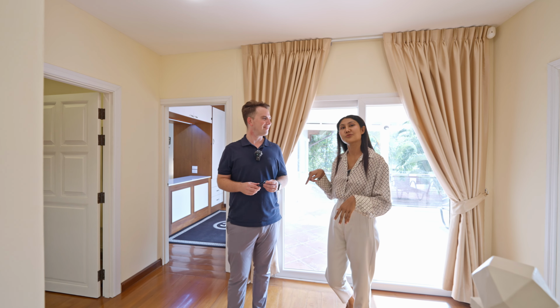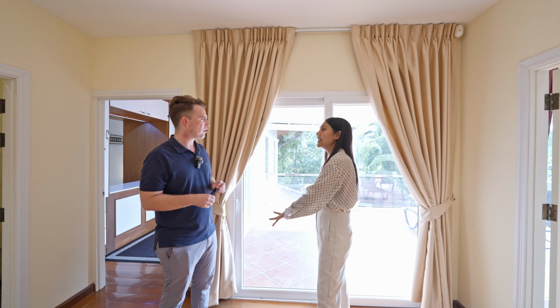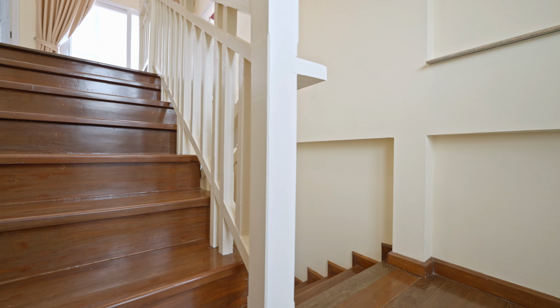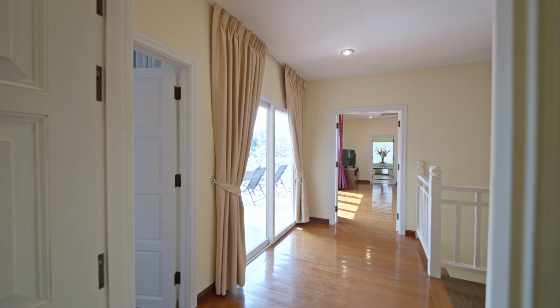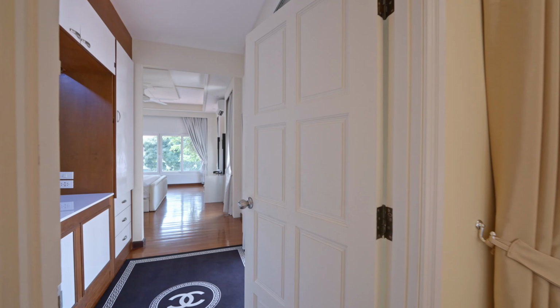There are 3 bedrooms on the second floor. Behind us is a big balcony. You can link to the master bedroom or the semi-master. The wood floor still keeps the same concept, and you can renovate and change some parts. So we go for the master bedroom first.